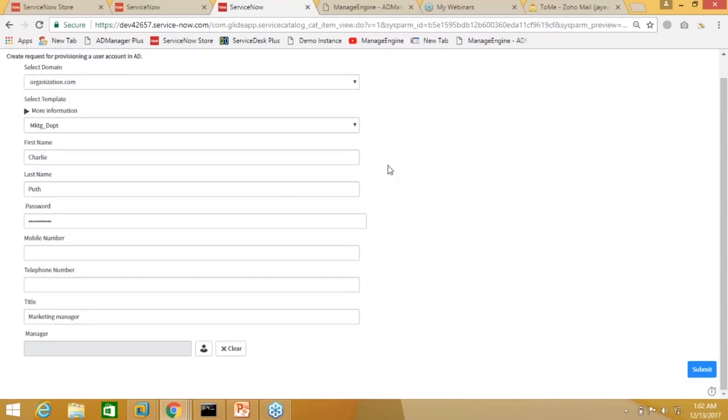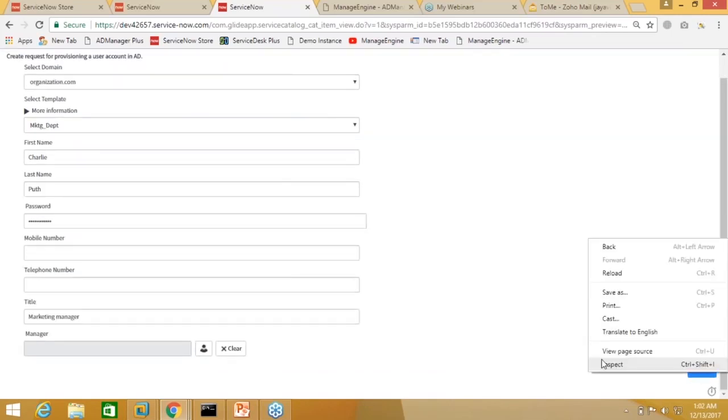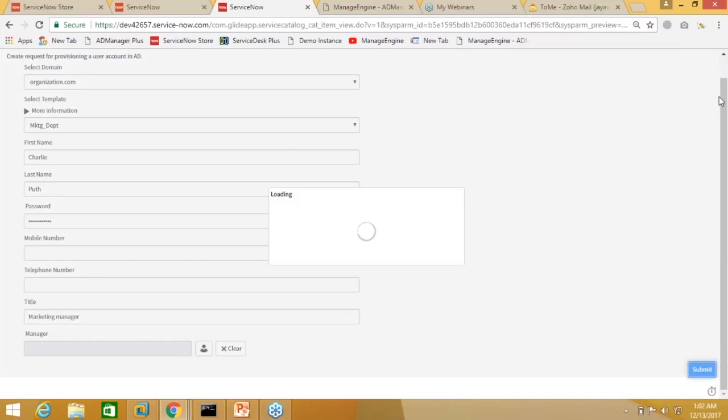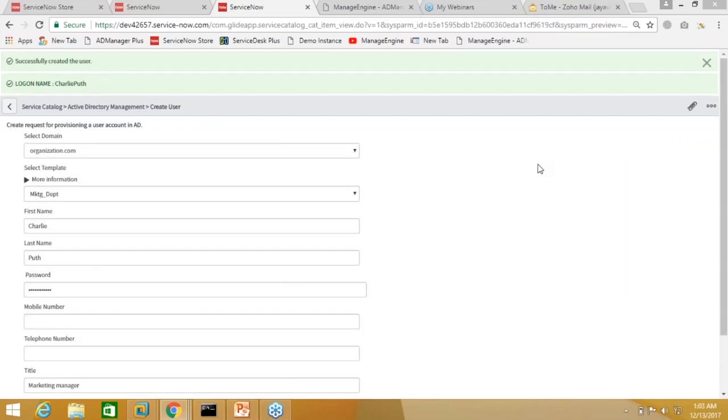All right, I'm not going to alter or tweak anything in this request. I'm going to just go ahead and say submit. And when I show you what exactly happens in the background, I'm guessing you should be surprised. So I'm saying submit. So the user provisioning is happening in the background. AD Manager is doing all the weightlifting for you. Let's count down 5, 4, and even before you know, yes, the user account has been successfully created.